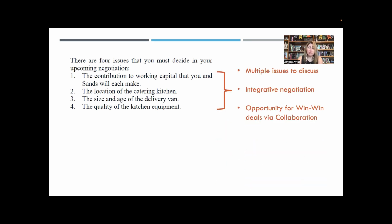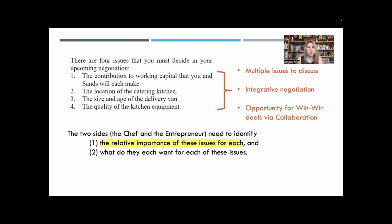You see there are multiple issues, thus it's an integrative negotiation, which means there's an opportunity to collaborate and understand each other's needs clearly in terms of these issues and create a win-win solution. The 2 sides here need to understand, in order to collaborate in a conflict situation like this where parties may have different interests, the relative importance of each of these issues for the other party.